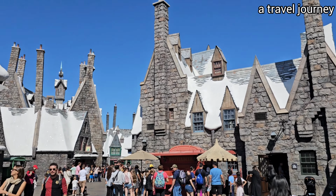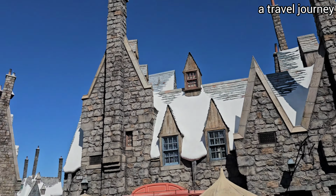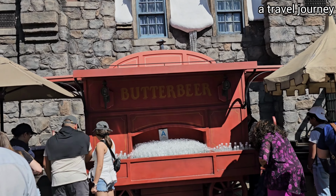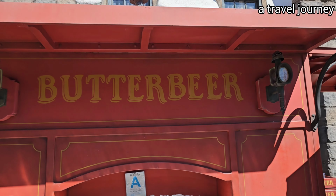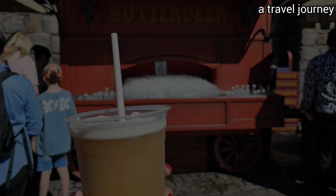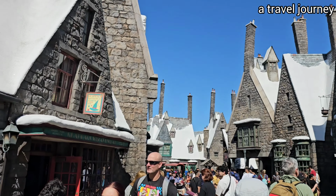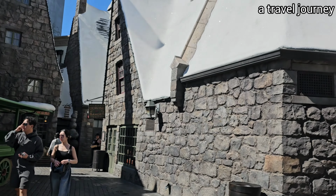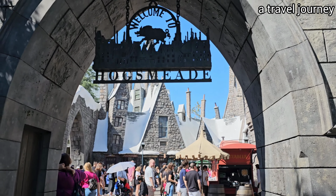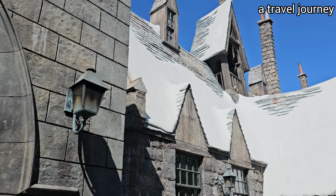After the ride, we went to try the famous butterbeer. You can get it either frozen or just cold. We got it frozen, and it was delicious and perfect for the hot summer day. The Hollywood version of the park has one land, which is Hogsmeade, compared to its Orlando counterpart, which also has Diagon Alley.